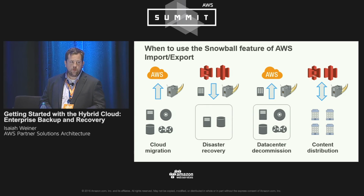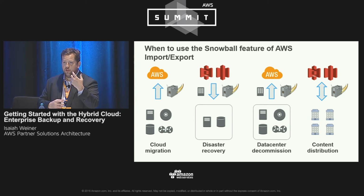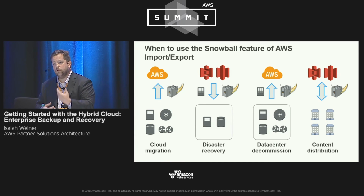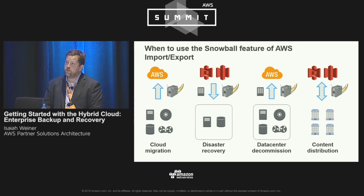So when should you use it? Well, cloud migration. That's obviously the first use case. But data center decommissioning, and then I talked a little bit about it, content distribution, that idea that if I want to send you a bunch of data, I could just get it up to S3 either with Snowball or over time using normal software, and then do the export. Content distribution is pretty neat.